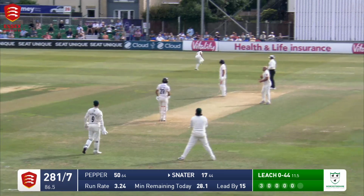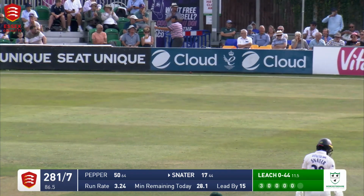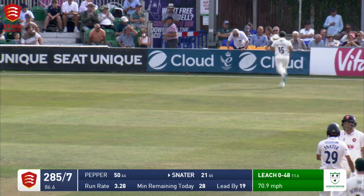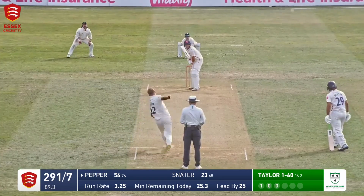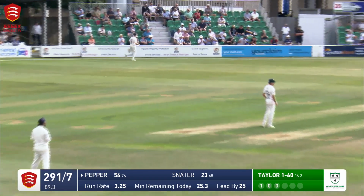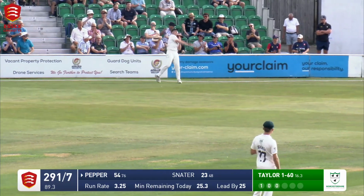Leach bowls short. This is in the air. It's just cleared the captain, Brett D'Oliveira, at mid-on. That's gone for 4. That's actually a very good executed whack in my book. Go on, you know. Tom Taylor into Michael Pepper, who cuts off the back foot and down to backward point region. There's no one there.